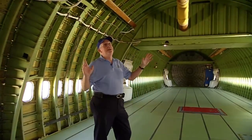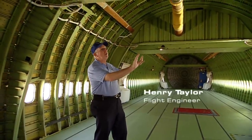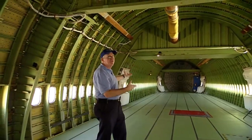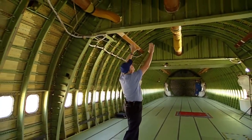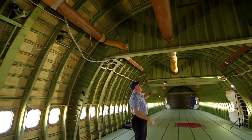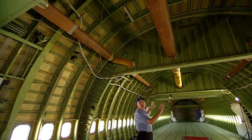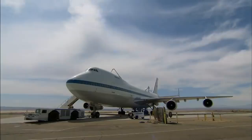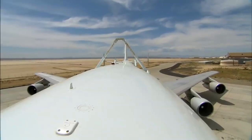We're here inside the main cabin of the shuttle carrier aircraft. As you can see, there's no insulation, no paneling. All the lavatories and galleys have been removed to save weight. Above me is one of the two bulkheads, this one and this one, that are used to provide support for the orbiter attach points. The attach points for the shuttle carrier aircraft are in the same location that the orbiter is attached to the external tank for launch.